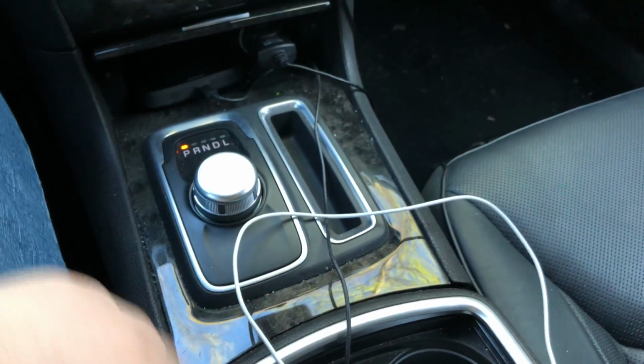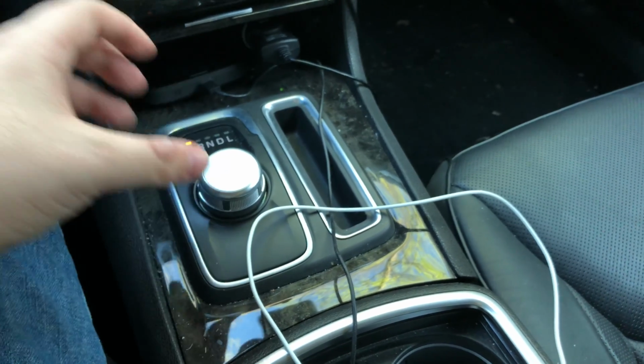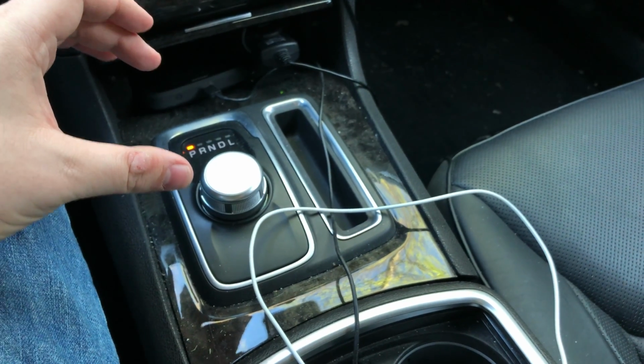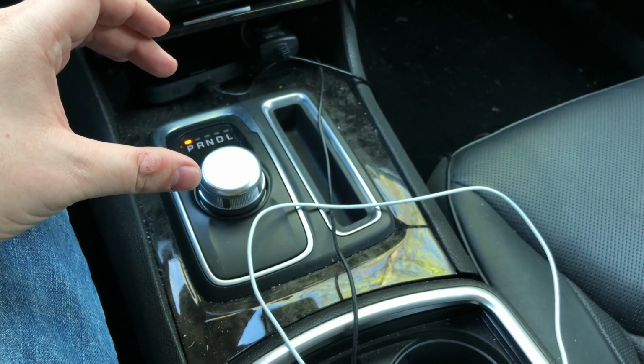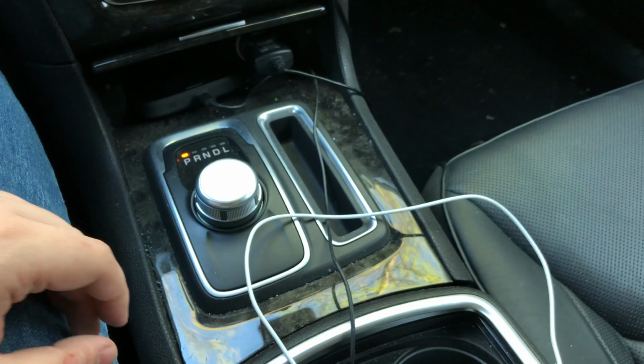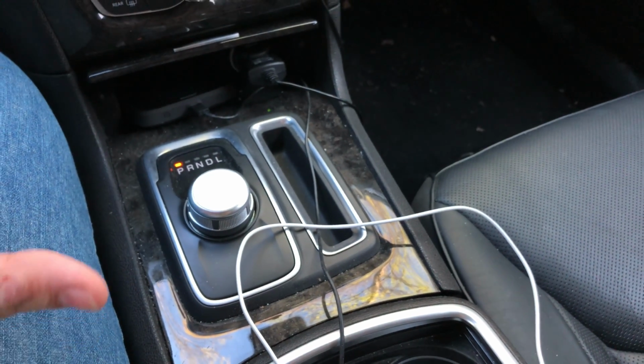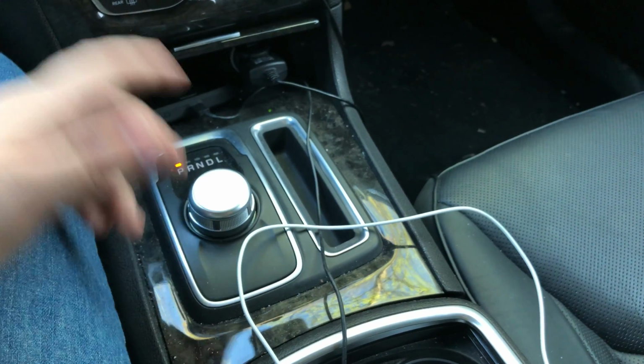Rotary shifter, a lot of people complain about it. Honestly, I have no problems with it. It works amazing. In the Jeep, it had that, what do they call that? The shifter that you pull it back to drive and it flings back up to neutral and it's in drive. I hate that. Least favorite shifter in the world. This one, no problems. I mean, it's working.